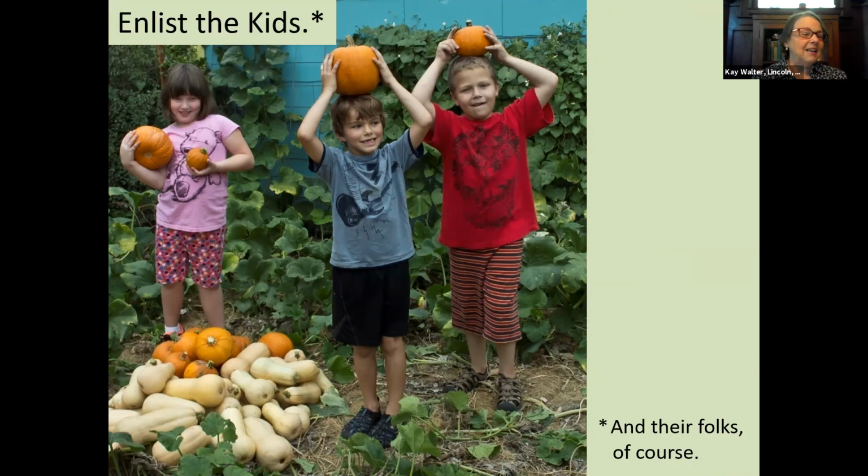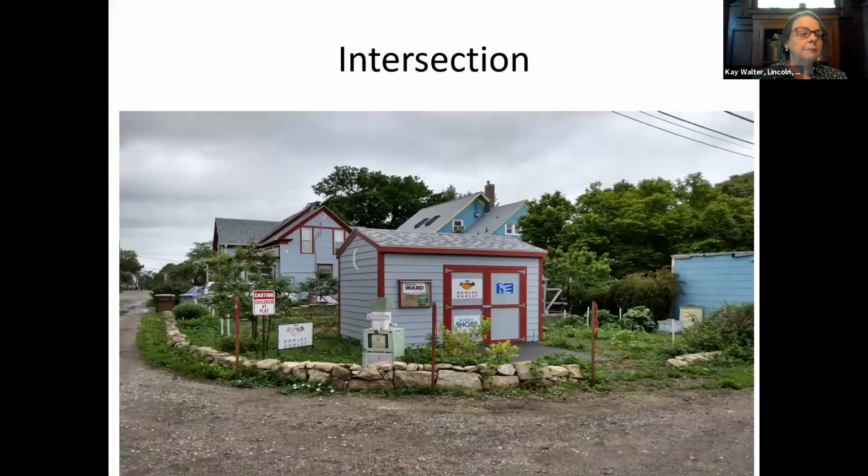At the intersection of the alleys, one of our neighbors put up a little library, and that's in the box that you see there. Heather put this up, and she's using a newspaper dispensary box for the library. On the side of it, it says, take one, give one. And so the idea is that you can keep the stock rotating all the time.